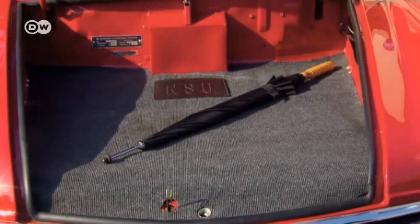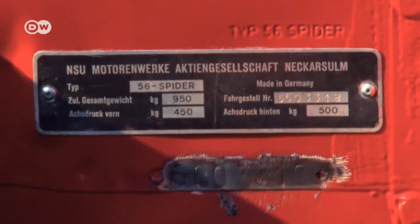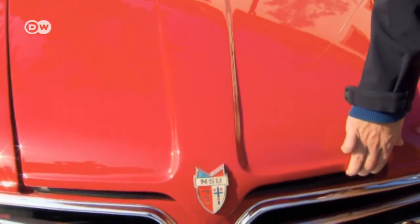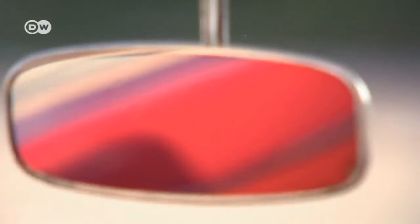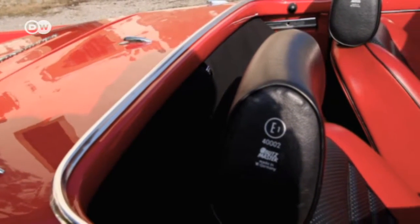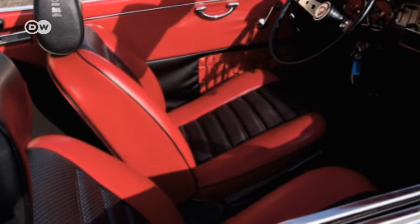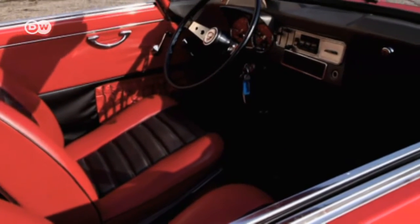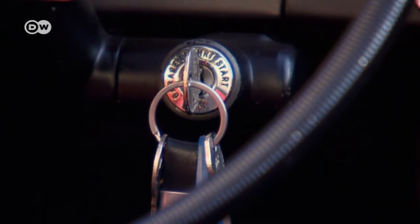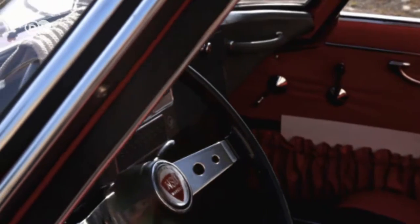The market never materialized. In the first year of production, NSU sold only 151 units. By comparison, 1965 was a good year, with 923 sales. By the time production was halted in 1967, only 2,375 Spiders had been sold. Today, it's a rarity, and the fact that it's the world's first series-produced car with a Wankel engine makes the Spider a highly sought-after collector's item.